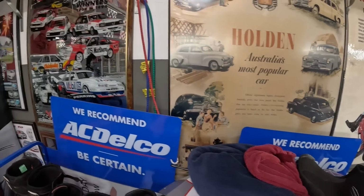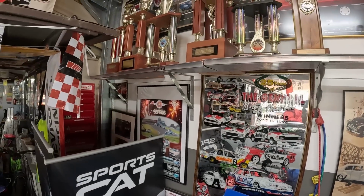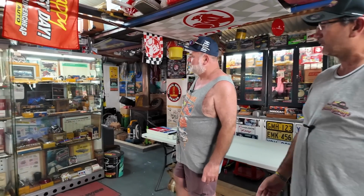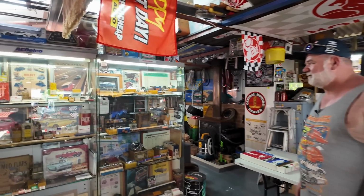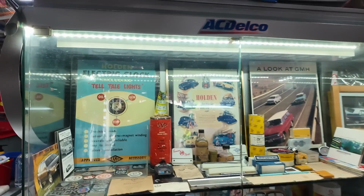So that's absolutely fantastic. Service items, plugs, filters, that sort of thing. Now, I noticed over here you've got a whole bunch of Holden stuff in boxes, which looks like new old stock and other remnants and things like that. So tell us about that.